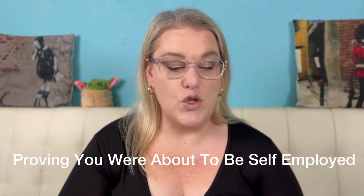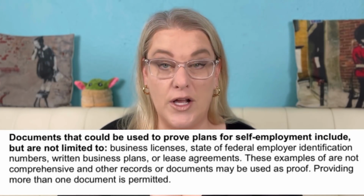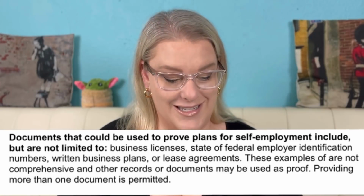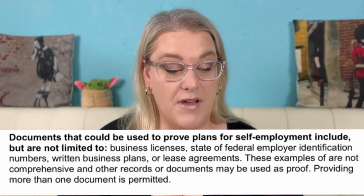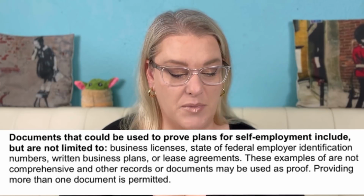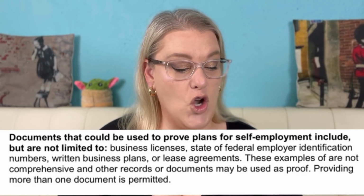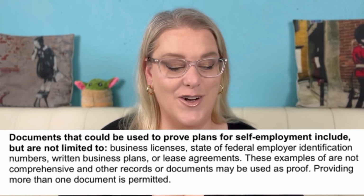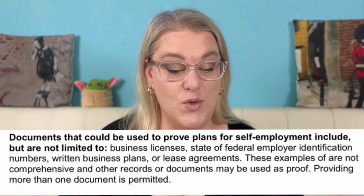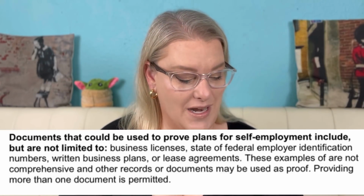Documents that could be used to prove plans for self-employment include, but are not limited to, business licenses, state or federal employer identification numbers, written business plans, or lease agreements. These examples are not comprehensive, and other records or documents may be used as proof. Providing more than one document is permitted.